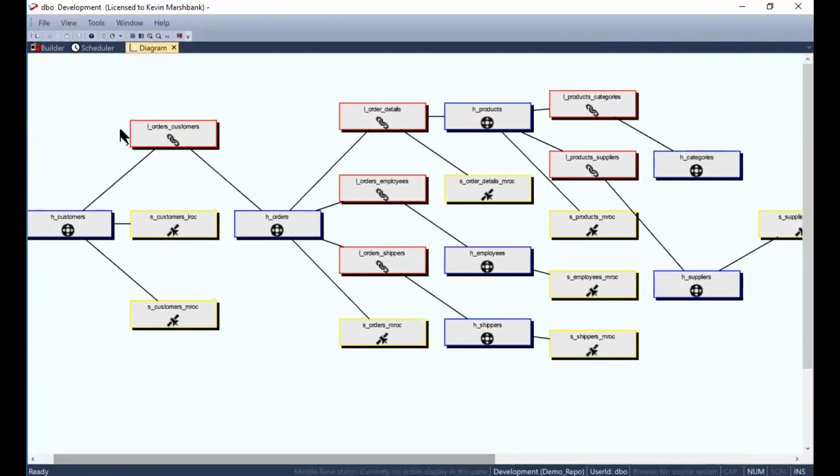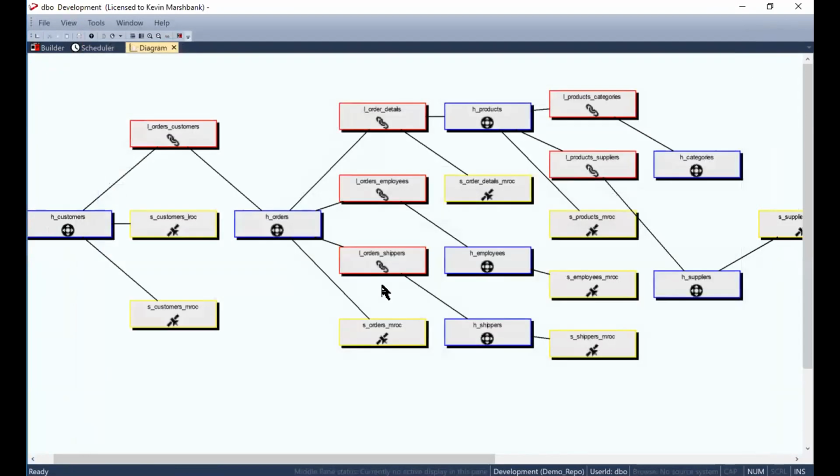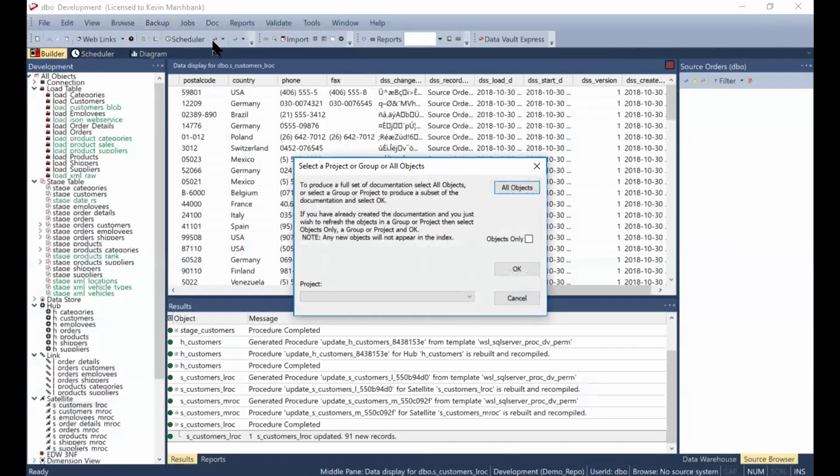I have my hub customers, my links, my satellites, etc. And this is interactive. I can double click on these and actually work on the procedures and the properties, etc. within the tool set. I can also build out a job from here to populate this. Also very easily from here, I can go up and do create documentation to build out an external website.